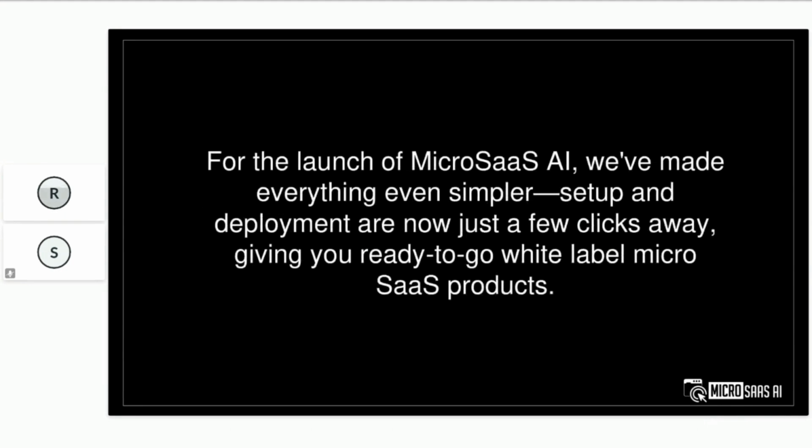For the launch of MicroSAAS AI, we listened to the feedback from all the beta testers who have been making this money, and we simplified everything. With our original beta testers, they had to install the applications, set them up, set databases up, domains up, hosting up, all that kind of stuff. It can be a little bit daunting for someone who's not done anything like that before. So for this launch, we're going to make it really, really simple. When you see Simon doing the demonstration, you'll see how easy this is.